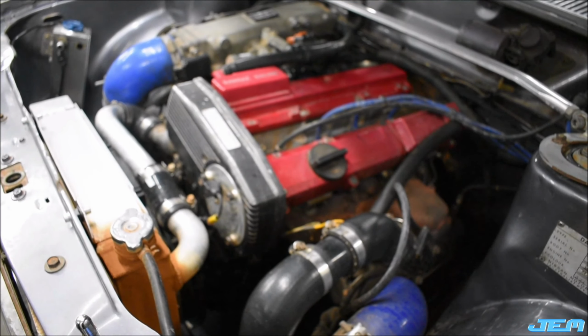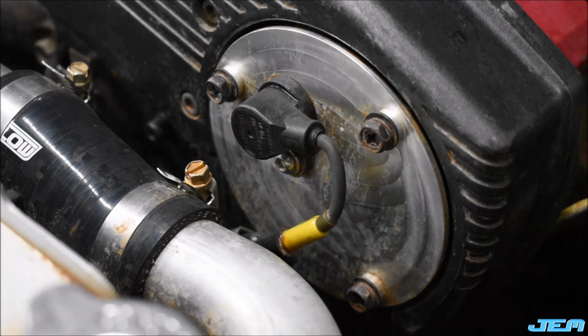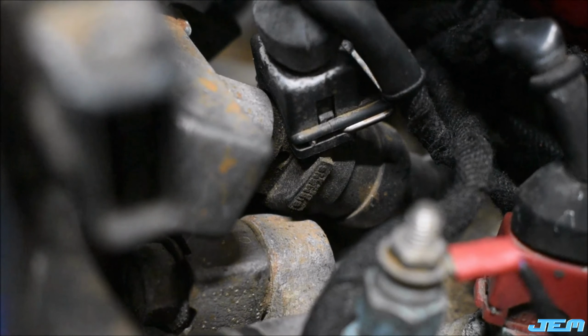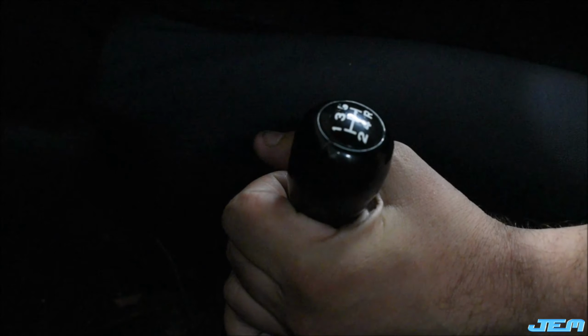It's got a T28 turbo. It's got an NZ EFI 24-1 cam trigger system. It's got 550cc injectors with a factory fuel rail. It's got an S13 5-speed gearbox with a R200 diff.